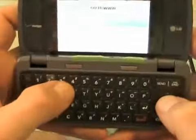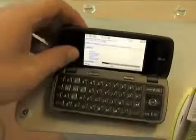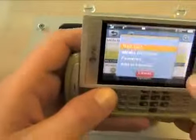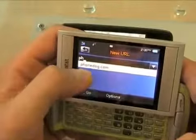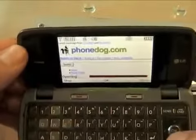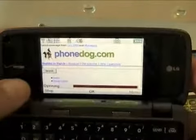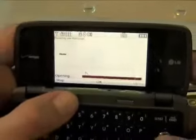So let's enter a URL here. Hey, look, it's PhoneDog. Now, neither of these phones is a full-on smartphone browser kind of thing, so take it with a grain of salt. Go to PhoneDog on both of them. You can see I'm having a little bit of trouble with the touch screen there. So the Voyager loads it up pretty quickly over Verizon's really good EVDO network, high speeds. And you can see it rendering the page out is a little bit of a challenge because the PhoneDog page is pretty complex. Lots of stuff going on, etc. It's a full-on desktop page.